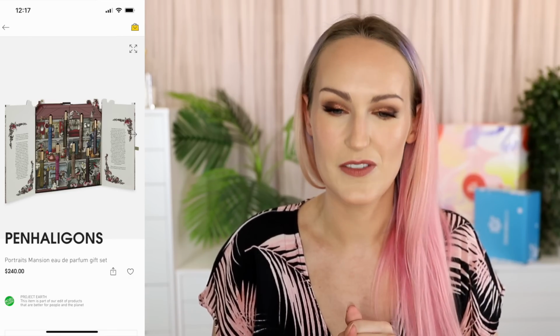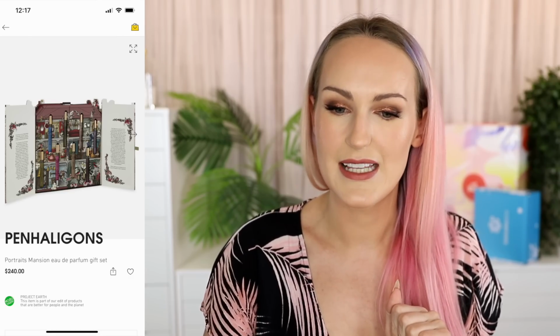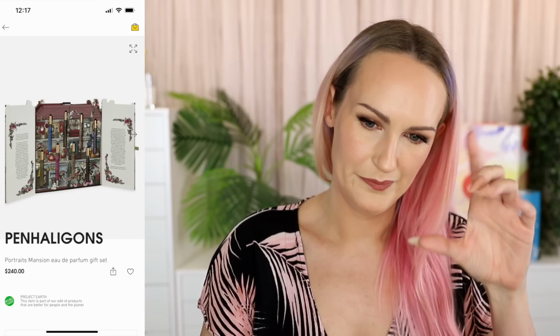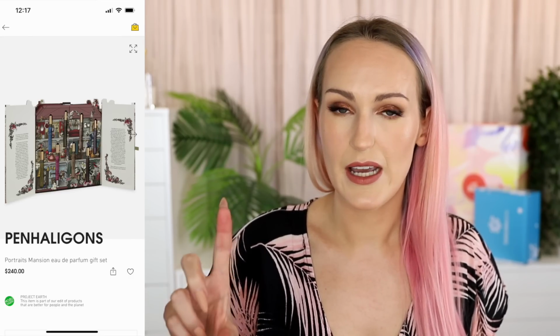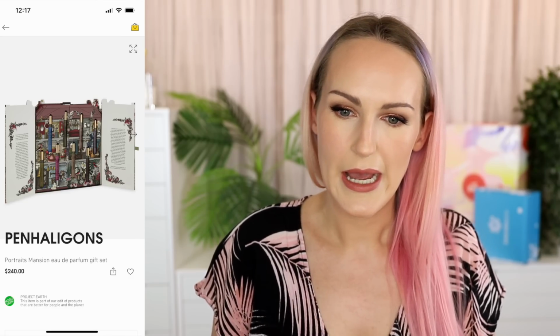It's a perfume gift set. Now this is $240 and it contains 8 fragrance minis. There we go. So these are 10 ml misting vials, which is not bad. I've seen smaller for more.